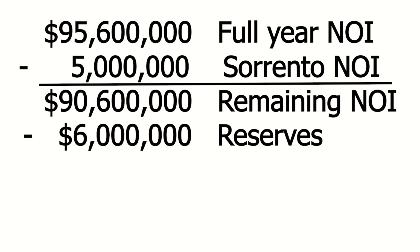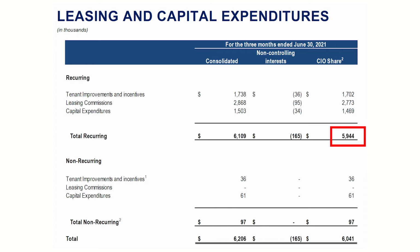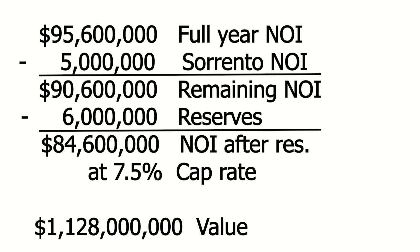Then I subtracted $6 million for ongoing CapEx, leasing commissions, and improvements. And I got the $6 million figure from this slide. So NOI after reserves is $84.6 million. I used a 7.5% cap rate, and I got a value of $1.128 billion.